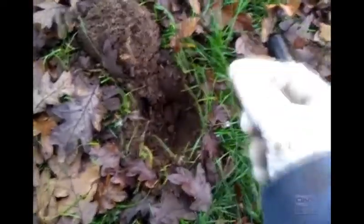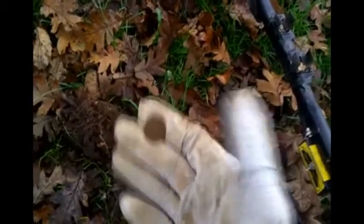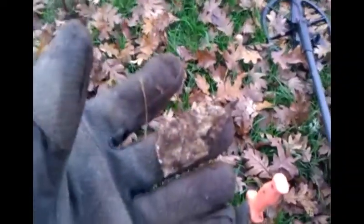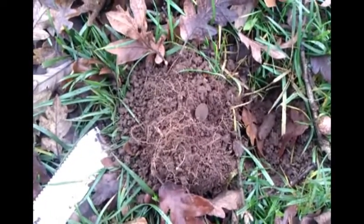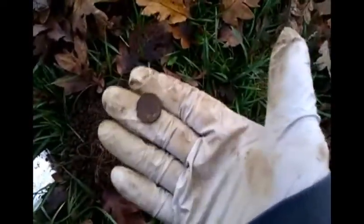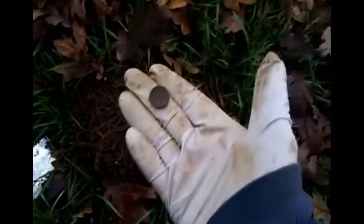Got a dime, 11.44, but again, this is another one of those coins that initially didn't have a good number, had a good tone, and then working it around, you get the good number. More trash at 12.13.40. This one was zinc, and it was bouncing between a 16.43 and a 12.30. It's corroded.